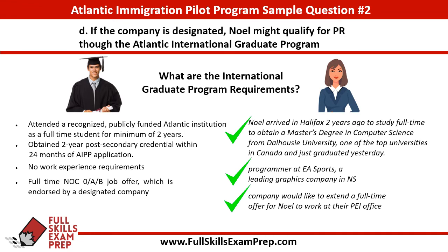So now when we correlate the information here about Noelle with the requirements of the AIPP International Graduate Program, well, we could see a pretty good match. So we've got her information over here. She certainly attended a publicly funded Atlantic institution as a full-time student for 2 years. She got that credential. That's where the timeline is something that plays a role, because she obtained that 2-year credential within the last 24 months. And there are not really necessarily work experience requirements in this specific section of the AIPP, so she's good. And of course, she's got that job offer.